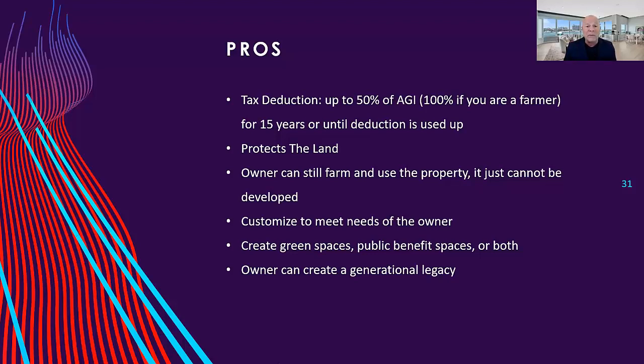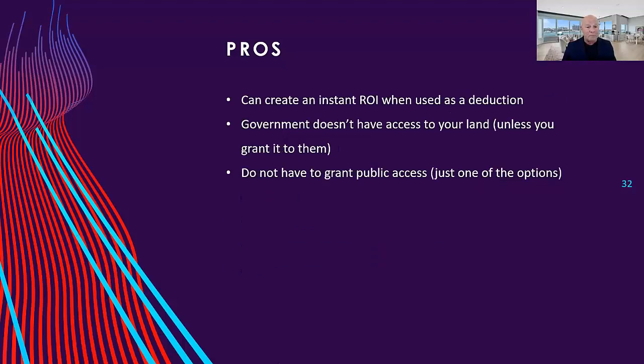It creates green spaces. It creates public benefit spaces. Think like a park or a playground or baseball diamond or facility, or both of those, right? Combining all that together. And the owner can generate a legacy for himself. This is where they created this. It was these wealthy owners who had all this property, and they didn't want to just give it to their kids outright because the kids could sell it or develop it or whatever. And they didn't want it to be developed after they left. They wanted to preserve it as a legacy. So that's what it allows you to do.